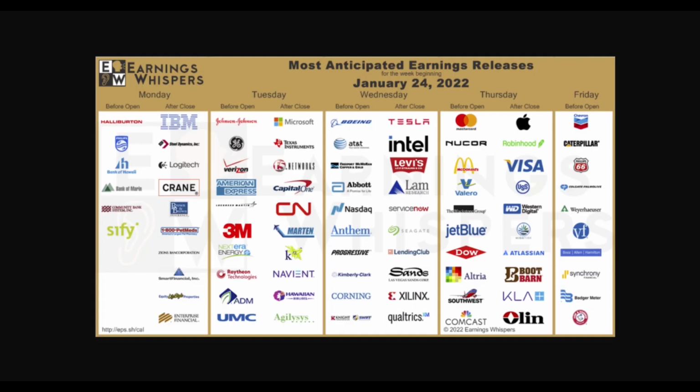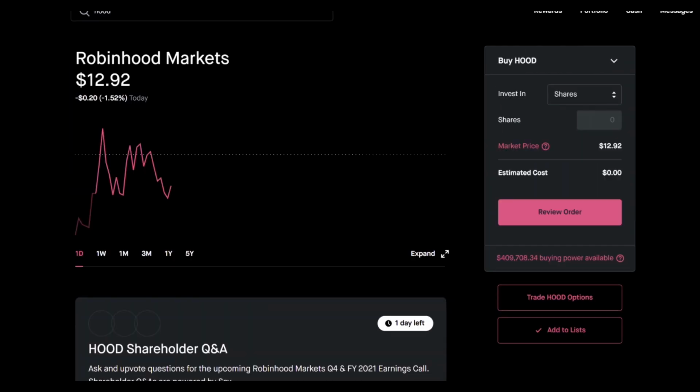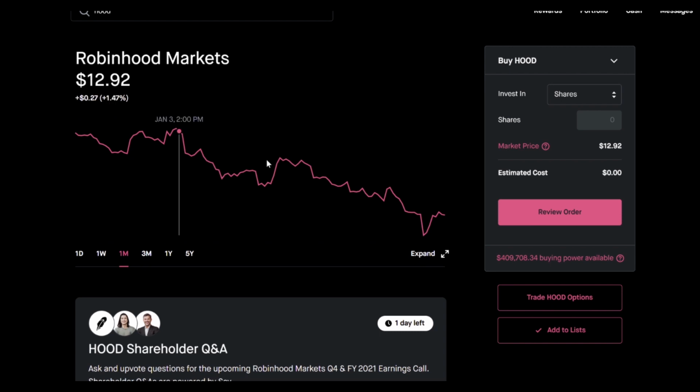Now, I do want to show you guys other examples, not just on Tesla. Let's move over and go to Robinhood. So I'm going to look up HOOD on Robinhood. Pretty funny. This stock is either going to blow up one way or another. It's either going to rise or fall. The reason for that is if I go to maybe the 1 month chart, this stock is down 30%. So this stock has gapped down a whole lot.